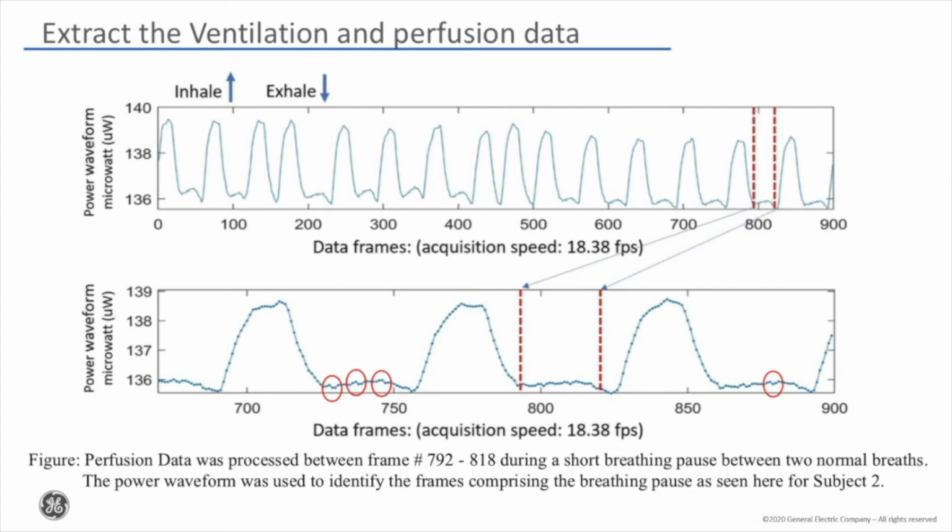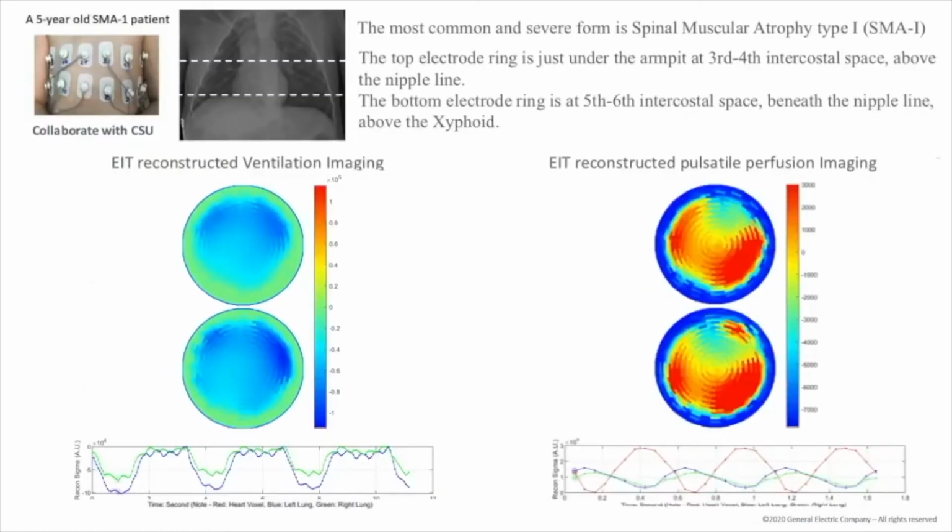They are about 2 to 3 seconds, which contains clear pulsatile signals with small perturbations marked in the red circles. With further signal processing, we would be able to reconstruct this pulsatile perfusion signal in the next slide. This reconstructed ventilation and pulsatile perfusion data was obtained from a 5-year-old SMA Taiwan patient in a supine position.